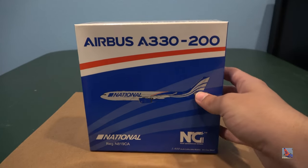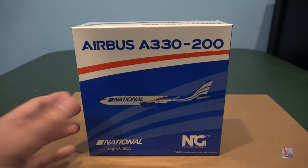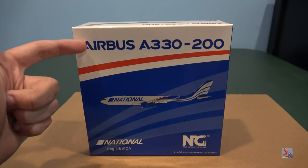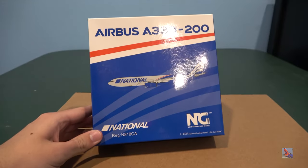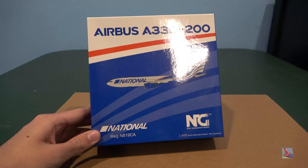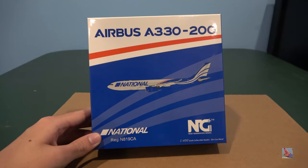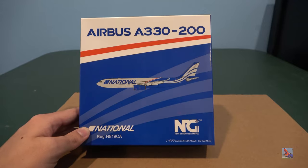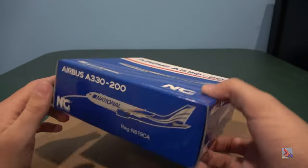But anyway, love the box art on this. Once again, NG continues to excel in box design. So the top, we got the Airbus A330-200 titles. We got the image of the plane. The National logo, the registration is N819CA. This is the exact one I saw, and I believe it is the only A330-200 that National has in their fleet. Got the NG logo down there, 1/400 scale, collectible models, die-cast metal.